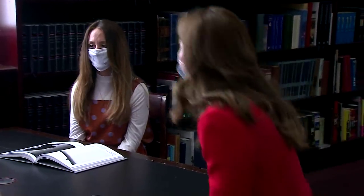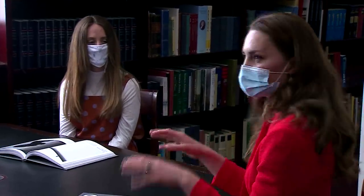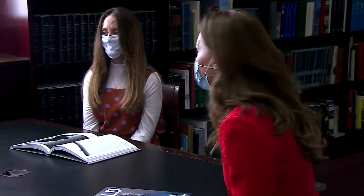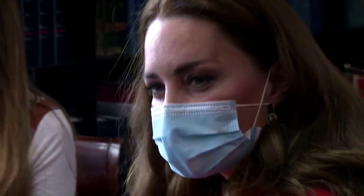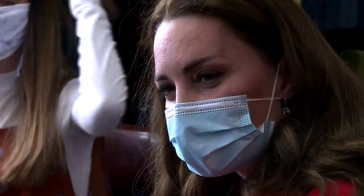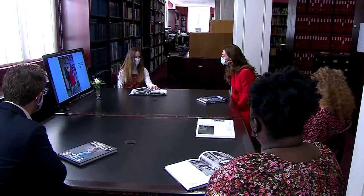It's been amazing. Have you looked at lots of the other photographs that have been submitted? Have you had a chance to read other people's stories? Yes. It's very impressive. I came across the book yesterday on my own. Beautiful. It's a beautiful window.